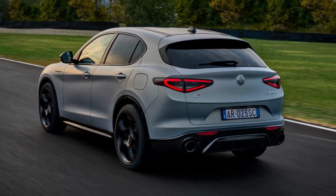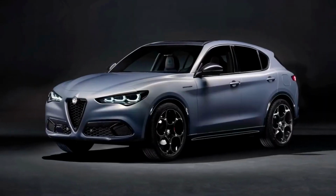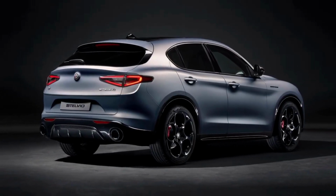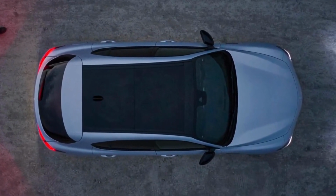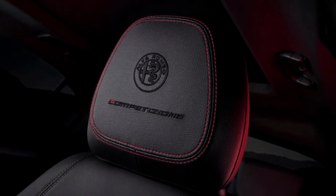Competizione luxury equipment comes with new matte grey paint, red brake calipers, adaptive shock absorbers, leather-covered dashboard, and 21-inch wheels. The new Stelvio can be selected with a 207-horsepower diesel engine or a 276-horsepower gasoline engine with 4-wheel drive.